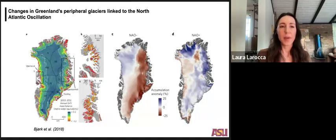So they found that positive phases of the NAO increase accumulation and lead to glacier growth in the eastern periphery, whereas the opposite effects were observed in the western periphery. And they also suggest that with projected trends toward positive NAO in the future, the eastern peripheral glaciers might remain relatively stable, whereas the western peripheral glaciers might continue to diminish.